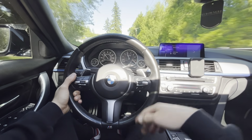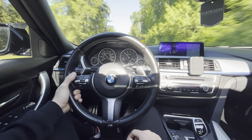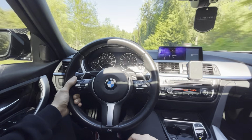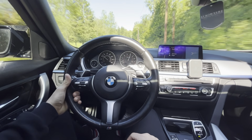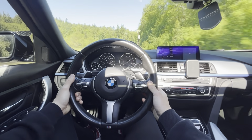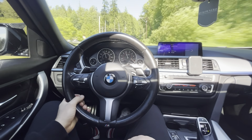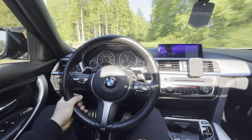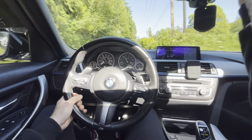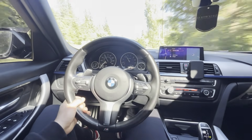Oh, I'm sorry. I was driving in regular drive mode. Let's see if it likes sport and this mode a lot better. Something I want to try here is the anti-lag. Woo! Love it. All the sounds it makes. Close the sunroof.